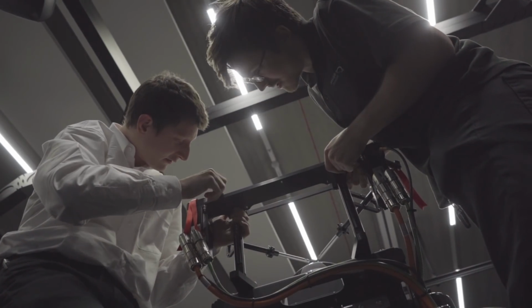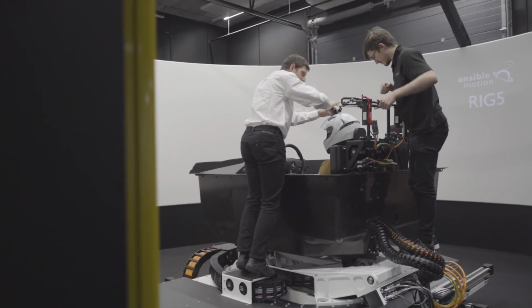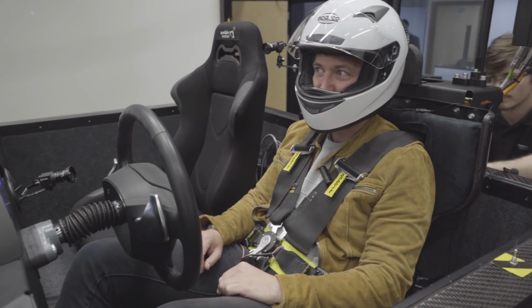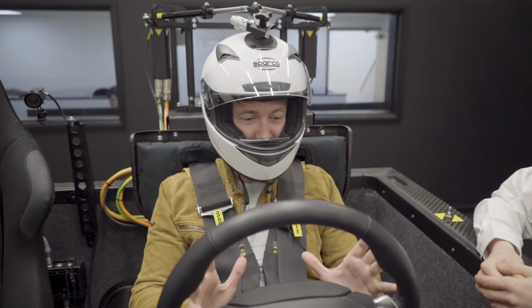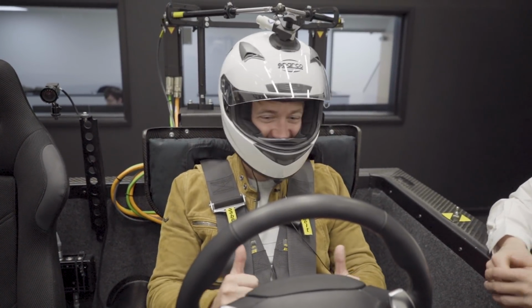So the last thing we've got to do is attach the helmet loading system. I'm actually slightly nervous. It all feels quite real. Give me everything you've got to make me look half decent, but this is going to be crazy, and I'm really looking forward to it. Excellent. Cool. Let's go.